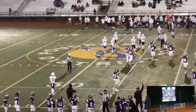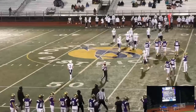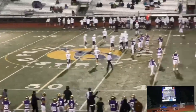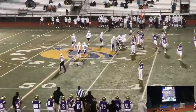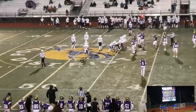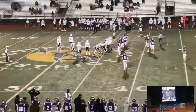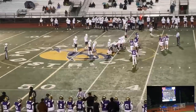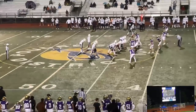See what Cherokee Trail decides to do. They may go for it. No, they're walking off. I do believe... no, they're staying out there. They're going to go for it on fourth and 10 from the Lambkin 44-yard line. Good size play right here. 1:03 left until the end of the third quarter. They're going for it on fourth and 10.